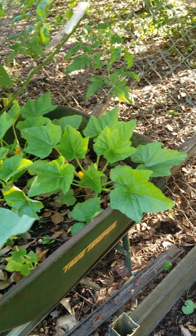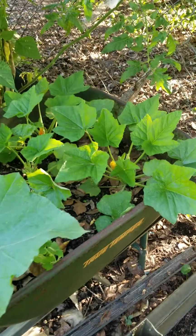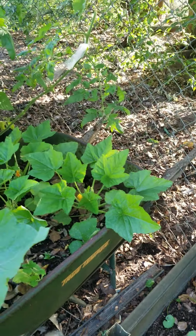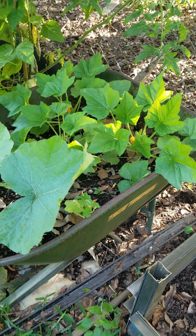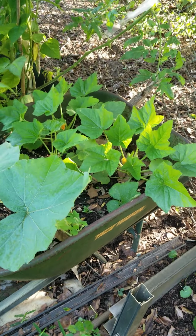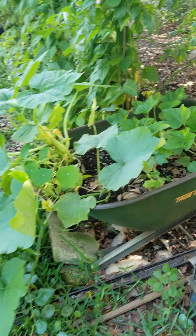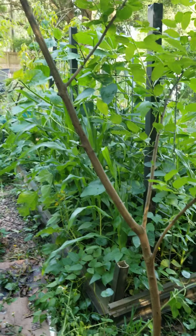In here, I've got some more squash, leftover squash. I think these are some prolific straight neck, and maybe a couple of the partial eclipse squash. There might be a cantaloupe thrown in there too somewhere, just kind of overflow. This is where I grew the cantaloupes and stuff last year in that wheelbarrow.